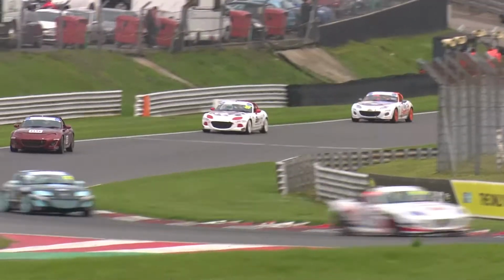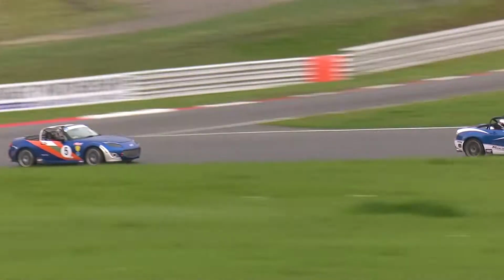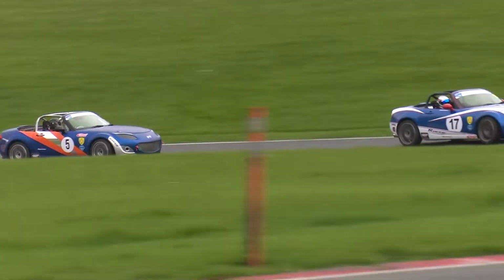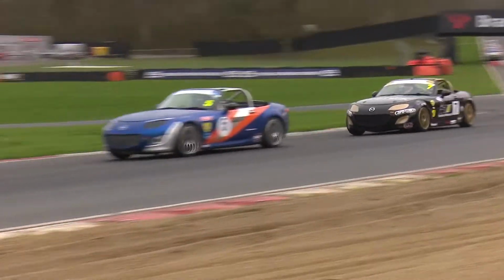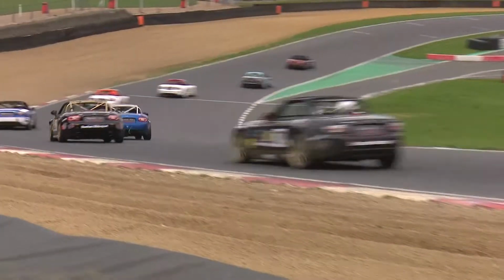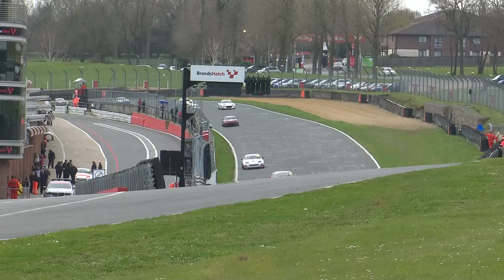A brief glimpse there of another one of the Bora Motorsport cars. That was car number 7, Alex Miller, who started 6th on the grid, so he too got caught out, I think, with that red flag incident, and just had to take the restart a bit further back than he'd have liked. Through clearways. A lot of Bora Motorsport cars here towards the tail end of the field, all grouping themselves together.